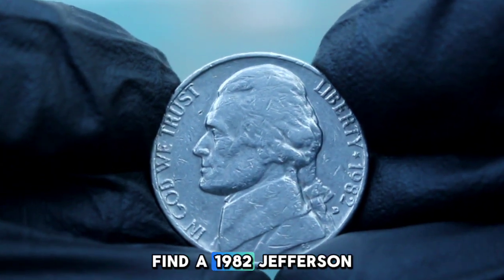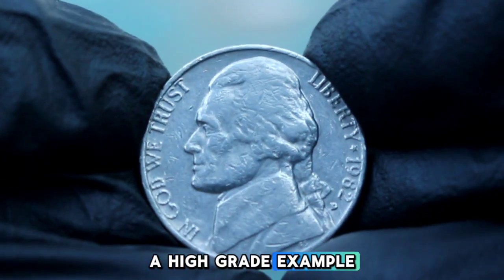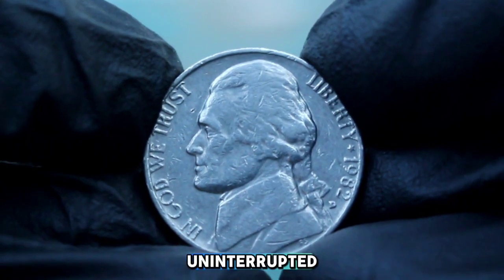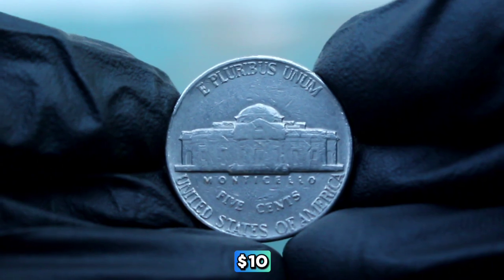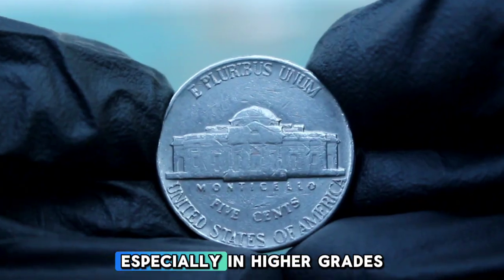If you happen to find a 1982 Jefferson Nickel in uncirculated condition, or better yet, a high-grade example with a full steps designation, where the steps on Monticello are fully visible and uninterrupted, you're looking at a significantly higher value. Coins in mint state (MS) condition can fetch anywhere from $1 to $10, depending on their grade, while full steps nickels can go for $20 or more, especially in higher grades.